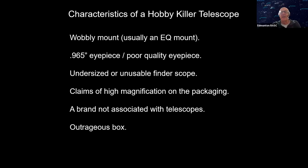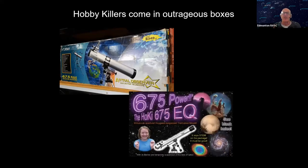Everything I'll show you tonight is astronomy vendors. These are the vendors that actually make telescopes, and these are the types of brands you're going to want to see. If you don't see one of those, probably best to keep looking. If it's in an outrageous box, you need to move on, because hobby killers can often come in an outrageous box.